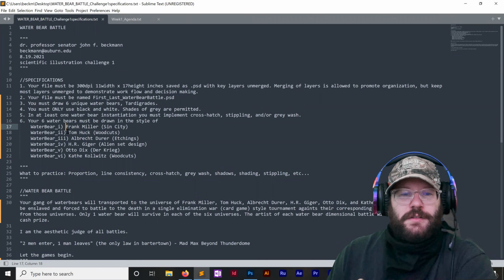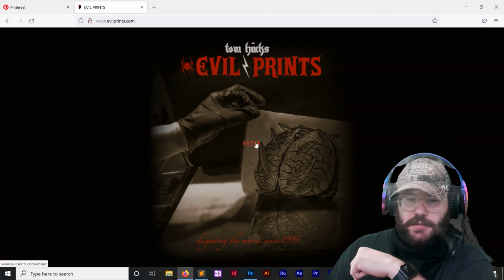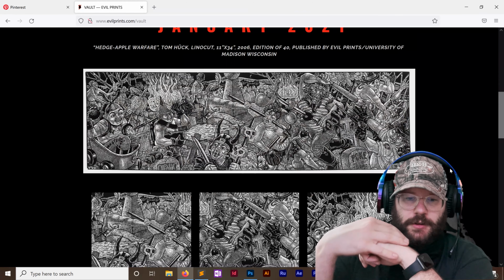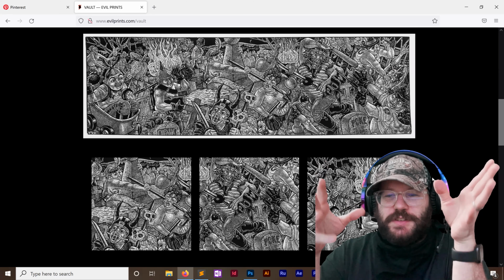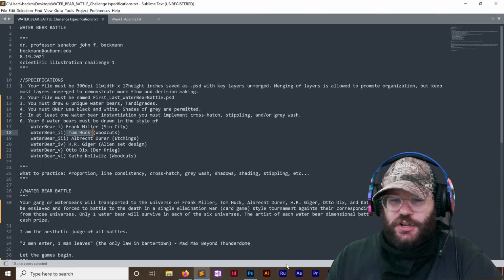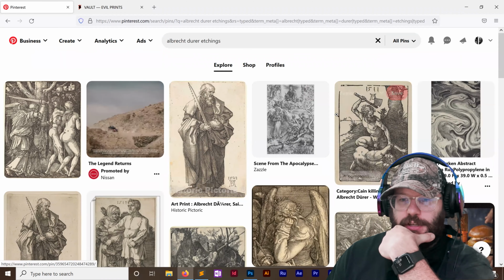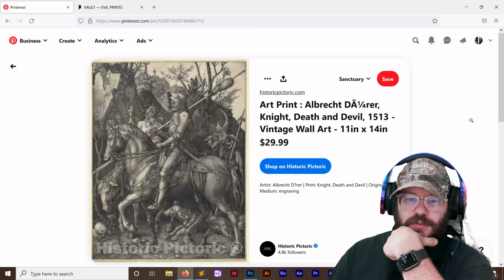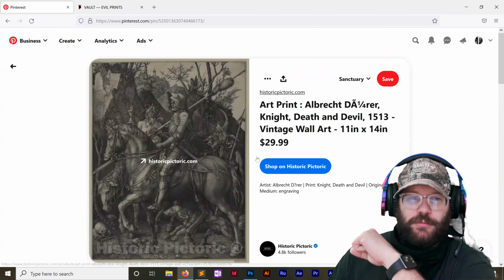Water bear 2 must be from the universe of Tom Huck. So trigger warning. Here is Tom Huck's universe. There's Tom Huck. These are examples of the universe of Tom Huck. So your water bear needs to come from the universe of Tom Huck. Okay, water bear 3 needs to come from the universe of Albrecht Dürer. All right, so here are some examples of Albrecht Dürer etchings and engravings and woodcuts. This is one of his most famous ones, Night, Death, and the Devil. Okay, so water bear 3 has to come from the universe of Albrecht Dürer.